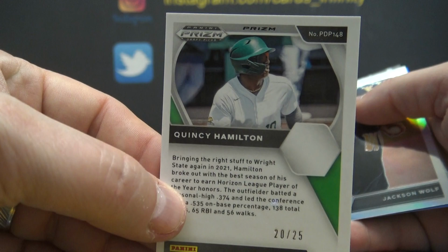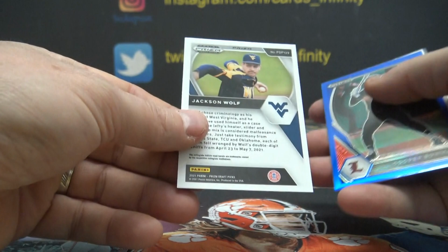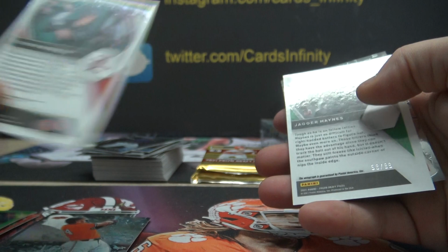The zeros be hitting again in this one. Zero's hitting a lot today. Jackson Wolf, 9. Everybody hates zero, but it's hitting today. Cooper Bowman is 2.